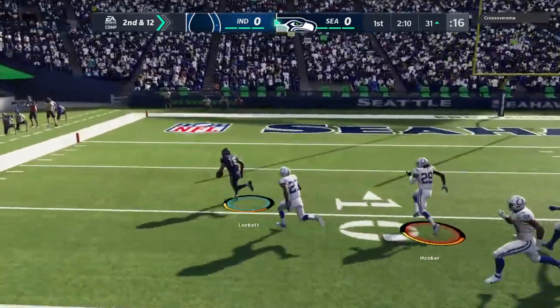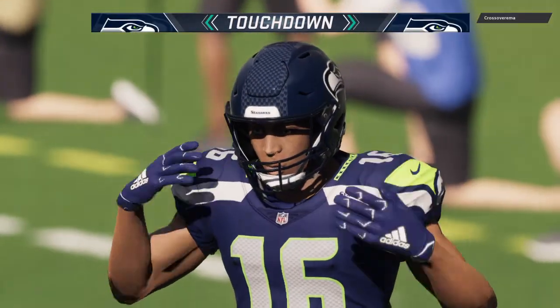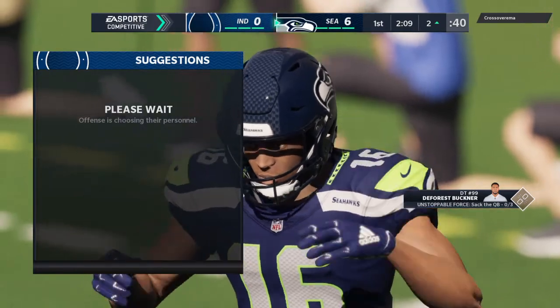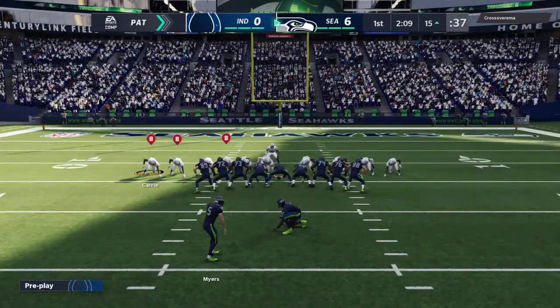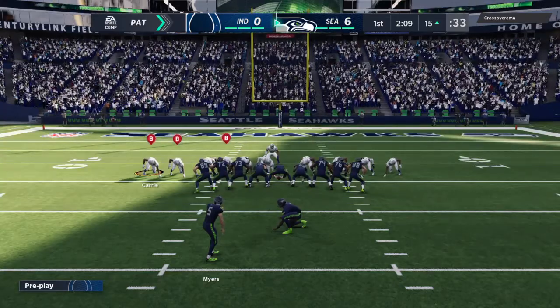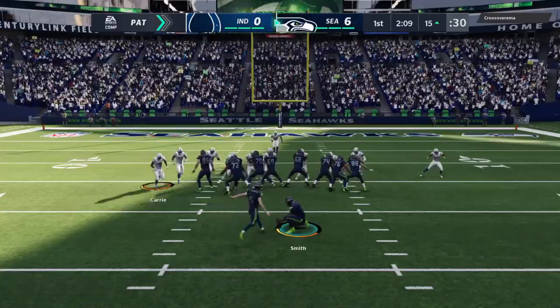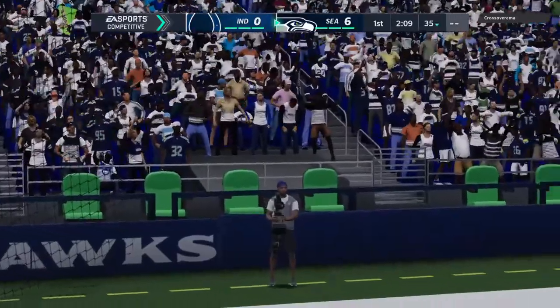This throw complete, Wilson finding Lockett. And all the way in, touchdown Seattle. Tyler Lockett, 31 yards. And the Seahawks have taken a first quarter lead. Had the option to hand that one off or run it himself, but instead, a really easy quick pass. I like the way they made a decisive decision and got it right to the receiver. One move later, he's in the end zone.